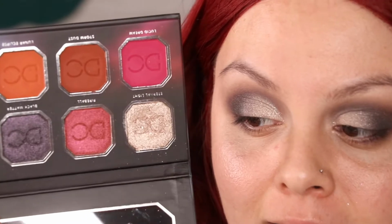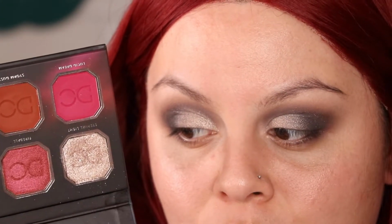But I will say that from all the shades from this palette, Eternal was the only one that had fallout, because all the other ones so far that I used, which was only 2, didn't really have fallout. But this one was super messy. I had it all over. You can still kind of see it a little bit, but yeah.